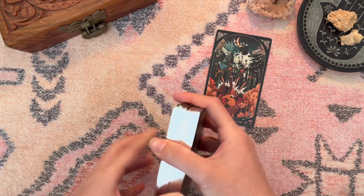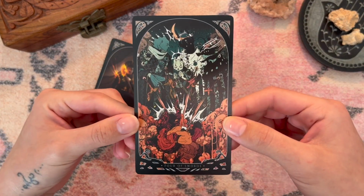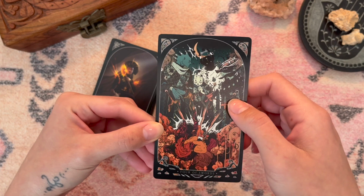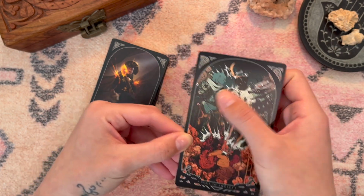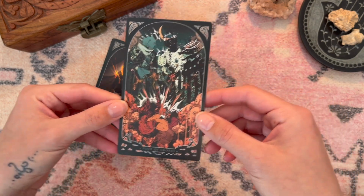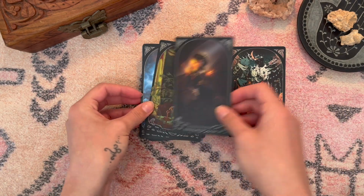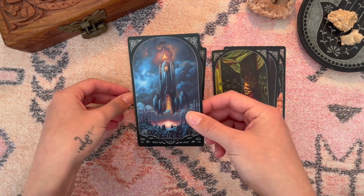Four of Swords. Look at that. I mean, there's so much here. What is even going on? You see that guy resting down there, trying to get his sleep, but all of these outside influences, these spirits, are keeping him from getting the rest he needs. Great reversal message. Yeah, these are great cards.